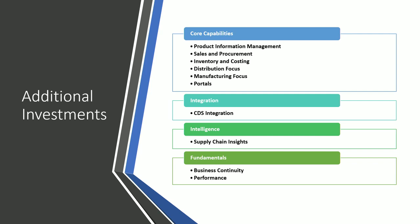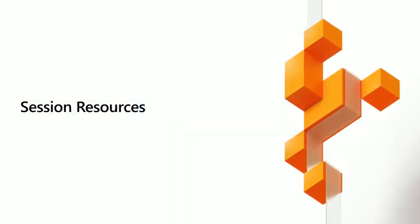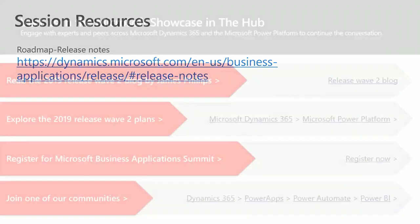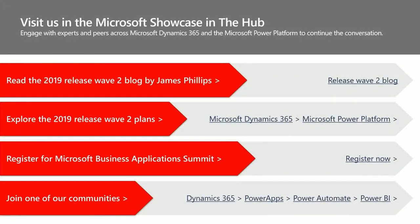So I've got about 5 minutes left. That's really the key capabilities that I wanted to cover. So I'll leave it open for a few little questions. Obviously, there's session resources there. It's worth having a look at our release notes. Some of these things that I've mentioned there were covered in our release notes. And some will update as we get into later in the year. So the release notes are always a good way to keep track of things that we're working on.